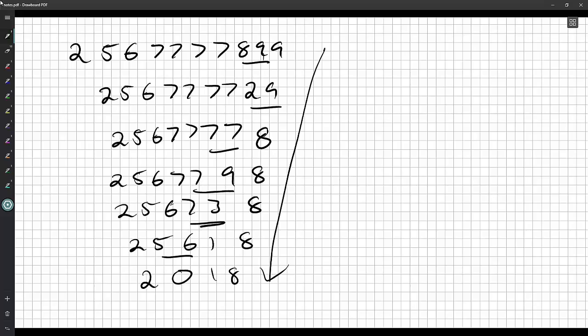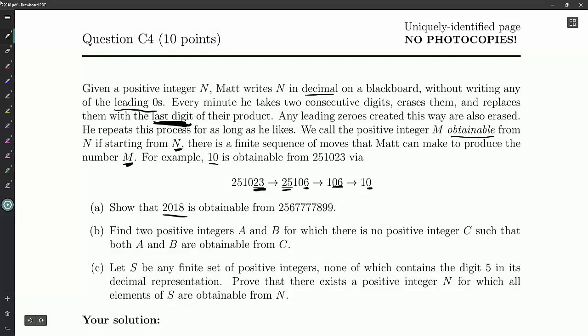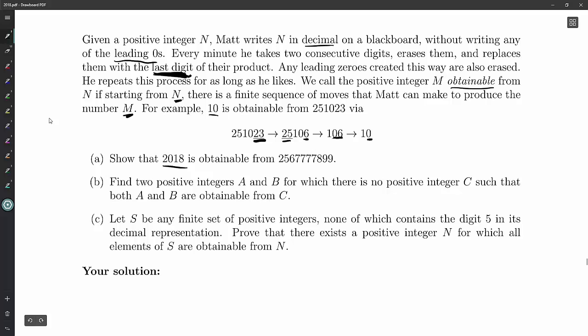Okay, so B part. Find 2 positive integers. Actually, I'm going to read B and C part together. But find 2 positive integers A and B for which there is no third number C, so that A and B are obtainable from C. So it's sort of some sort of contradiction between the A and the B.